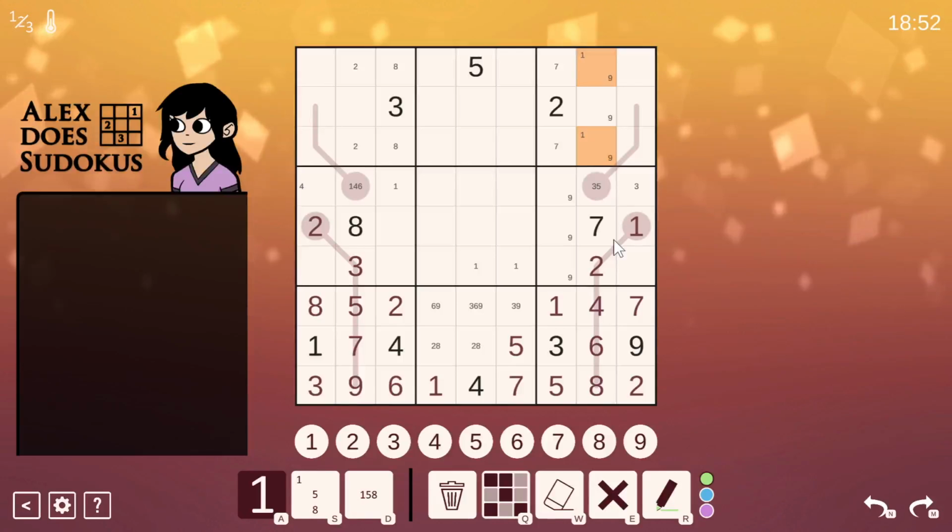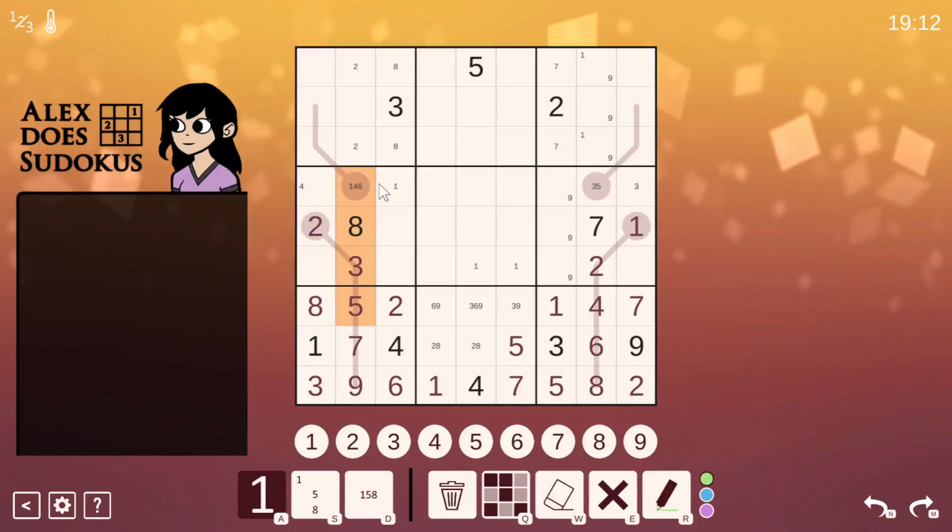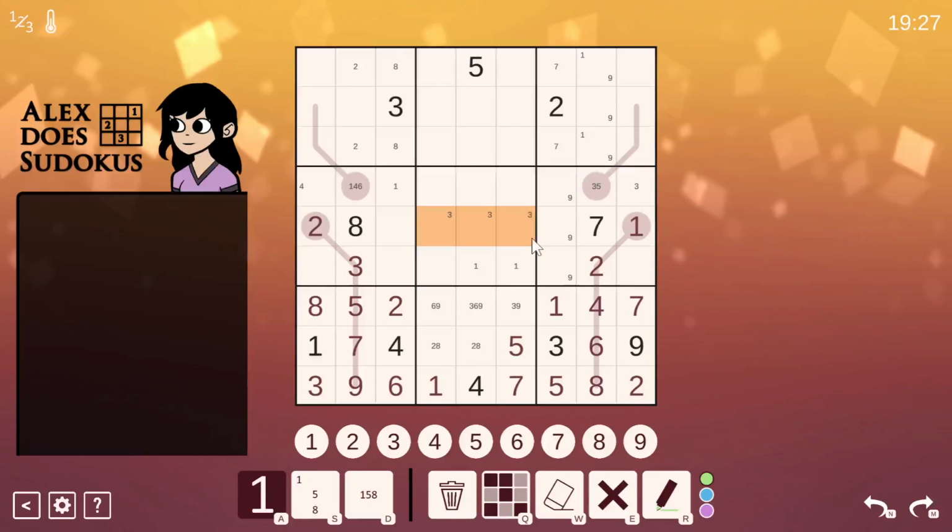It's not useful. Not useful at all. Maybe I should look at these cages then. Just not really sure what I'm getting out of these cages. 4, 1, 2, 3, 4, 5. Can't do anything. 5, 6, 7, 8 and 9. 1, 2, 3. So no 3s are here somewhere. 4. No restrictions besides these 2 cells.